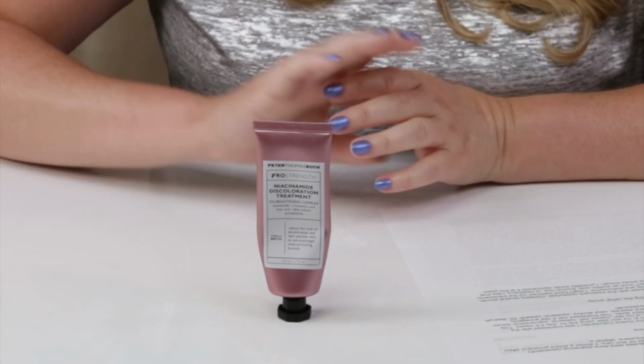I think they could have thrown in some other ingredients, maybe azelaic acid, maybe licorice root, bearberry, things that are really known to brighten over the tranexamic acid, but that tranexamic acid is kind of a hot ingredient right now, so I get why they used it, but in my opinion, studies are lacking on it. Okay, in terms of animal testing, Peter Thomas Roth is not cruelty-free since they are sold in mainland China.